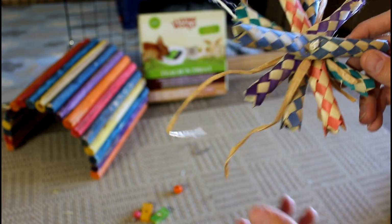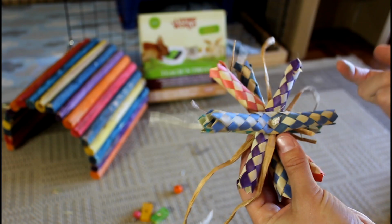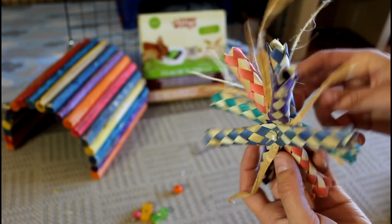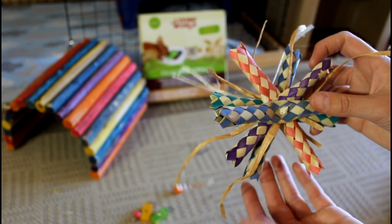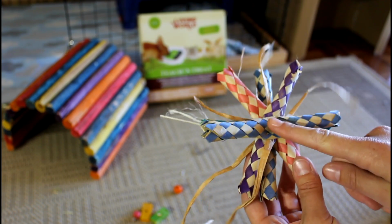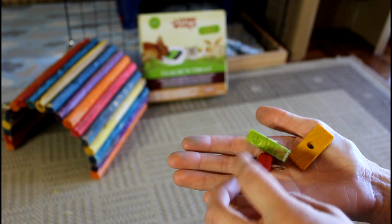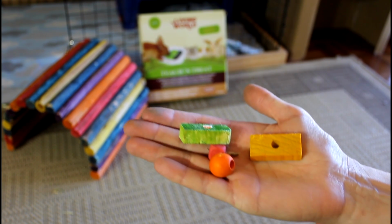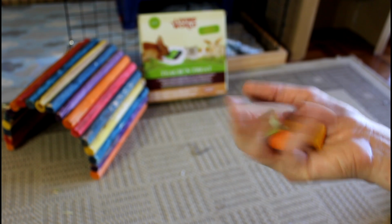Next we have this little bamboo shredder toy that I made. It's intended to have a bead in the front. Haven't done that yet, but it's just some bamboo shredders and some raffia and some sisal string. That's kind of a fun thing I thought about attaching to the side of the cage. It'd be nice to have a bead on it. Fortunately, since I keep toy parts, I actually have some beads from previous toys. So just some leftover bits and pieces that I like to hold on to make new toys out of and recycle them.